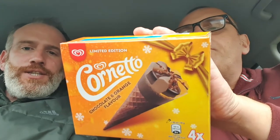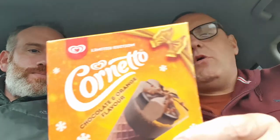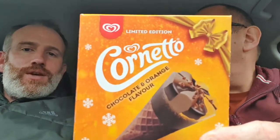Brand new, limited edition from Cornetto. What about if these come up first? Oh, I've got the box up the wrong way. Oh no, it's got two different ways. Look at them.